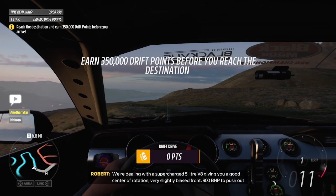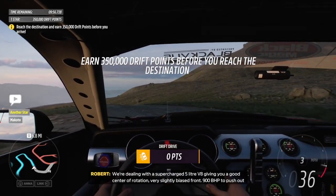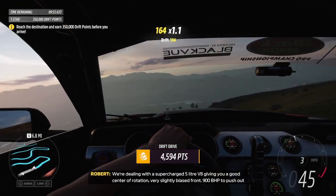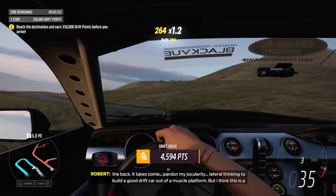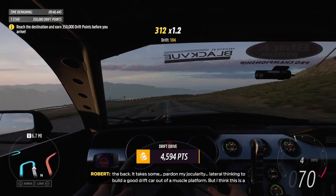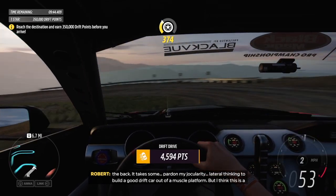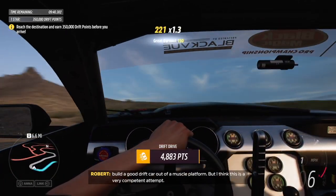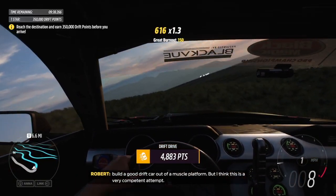We're dealing with a supercharged 5-litre V8, giving you a good centre of rotation, very slightly biased front, 900 bhp to push out the back. It takes some, pardon my jocularity, lateral thinking to build a good drift car out of a muscle platform. I think this is a very competent attempt.